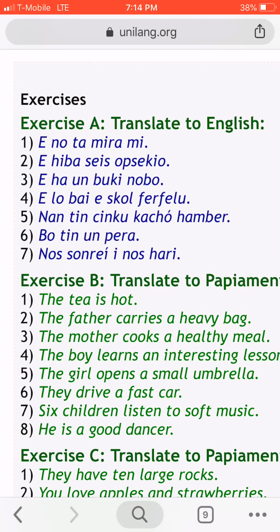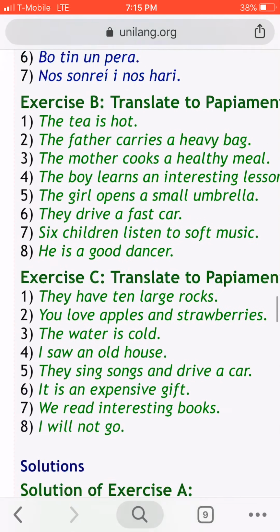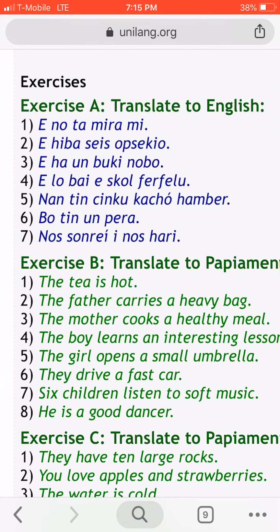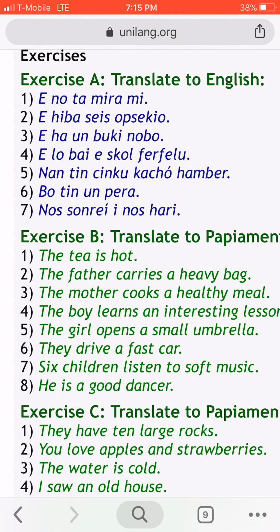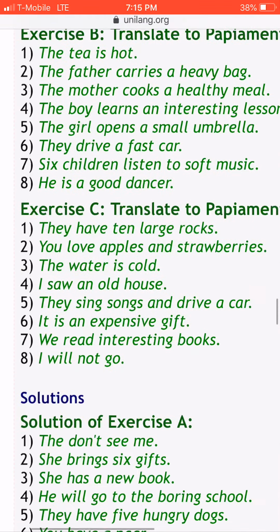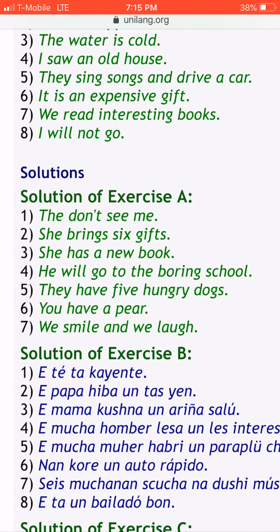A5. Nan tin cacho hamber. Solution to A5. They have 5 hungry dogs. A6. Botin un pera. Solution to A6. You have a pair. A7. No sonreí y nos hari. Solution to A7. We smile and we laugh. On to exercise B solutions. B1. The tea is hot. Solution to B1. Está caliente.